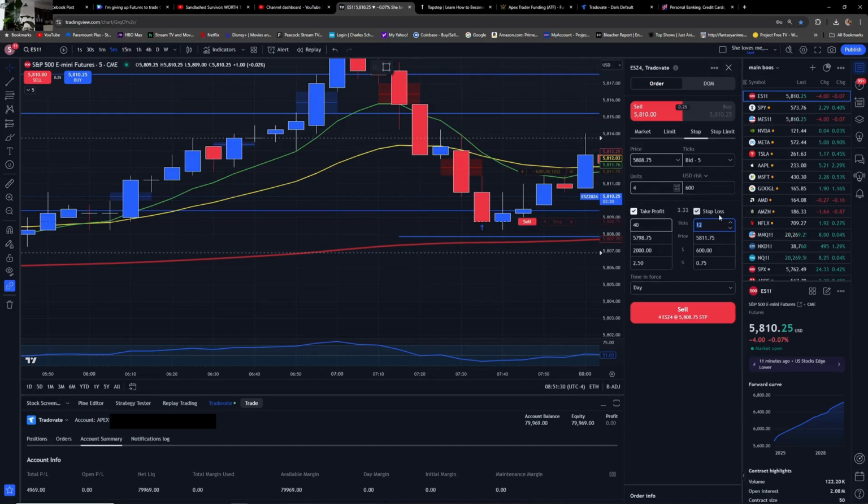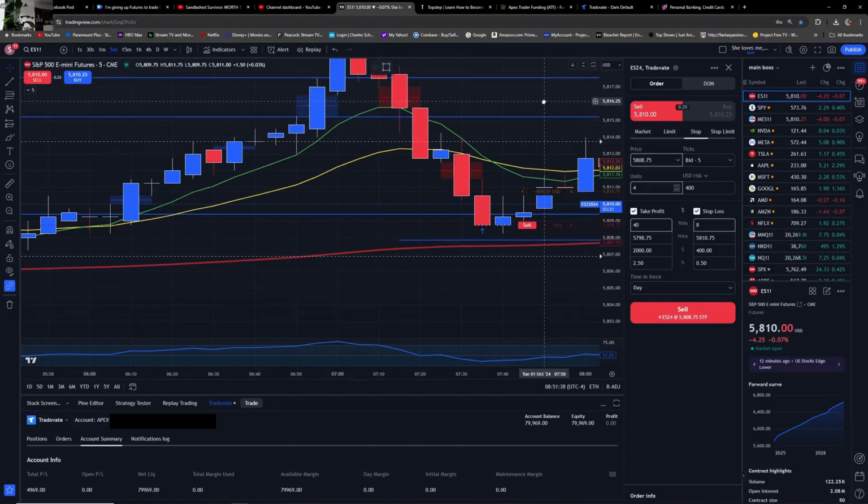If you're trading from a higher point, I want you risking 8 ticks, which is a $2 move against you. And this is why you really need to learn how to be patient. I use 8 ticks almost all the time for my trades, to not just test myself as far as my entries, but also to really limit my risk.